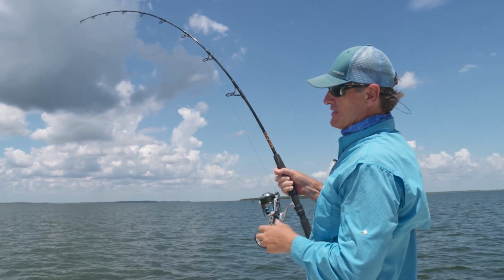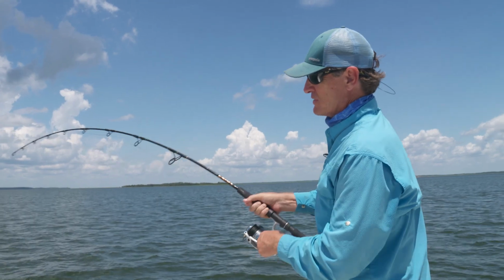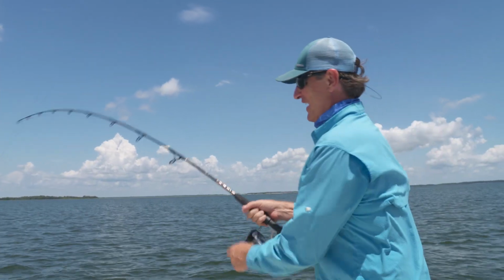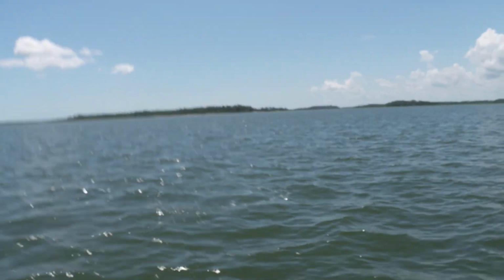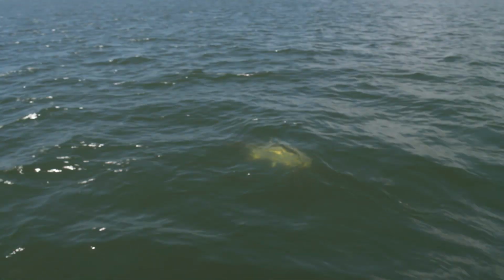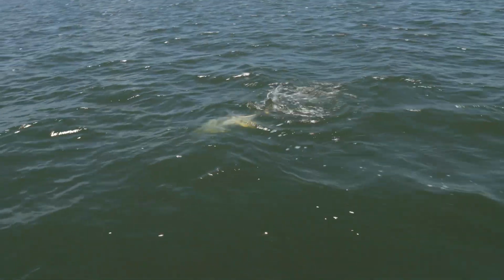One of the things I'm doing is keeping the rod tip up and just not letting any slack, because these lures have a couple of single hooks on them. So a lot of times they're not hooked real well. Wow, I'm making a little headway, I think. He just about pulled me in the water. Okay, here he comes. He's coming up. See if I can get him a little closer to over here. I don't think he's quite ready to come up yet.